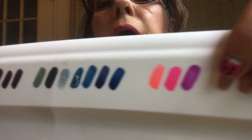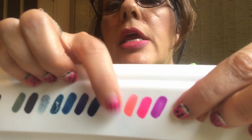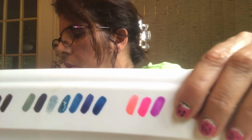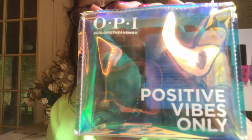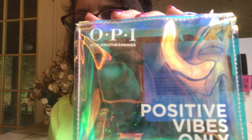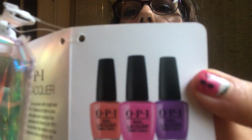This is from 2019. This is the neon set from last year. And let me grab that real quick. I've got quite a few sets from 2019. This came in a little set that said Positive Vibes Only. There was also a blue shade, and I believe there was a yellow or a green, but they were not included in this, but I did see them over at Ulta. So this one only had the 3 bottles in it, right there.